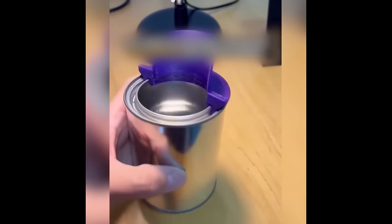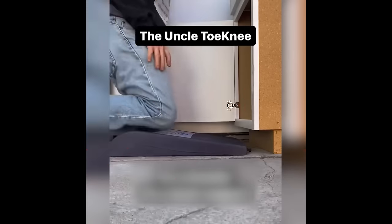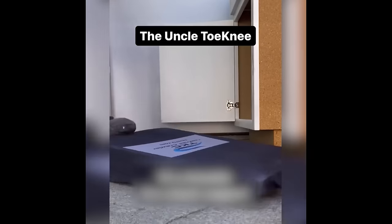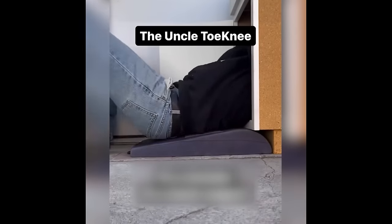How about this ingenious 3D printed hack? Let's bid farewell to the hassle of painting on the edges. Avoid the discomfort and mess of rolling on the floor. Opt for one of these to make your task easier and cleaner.